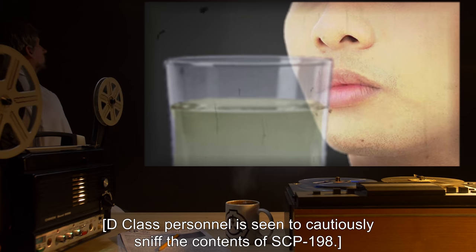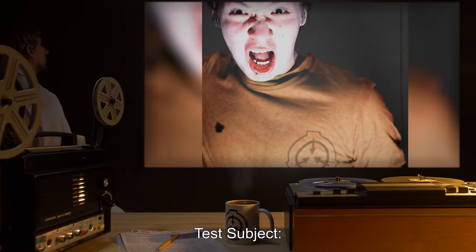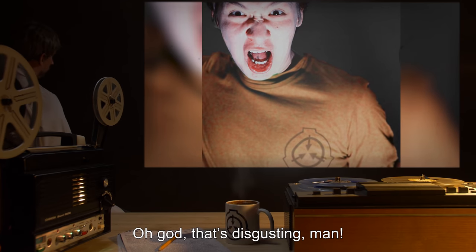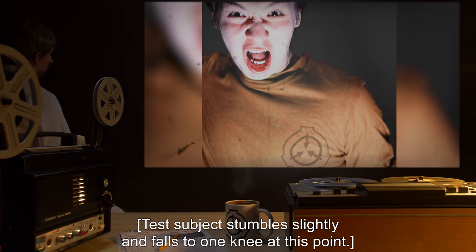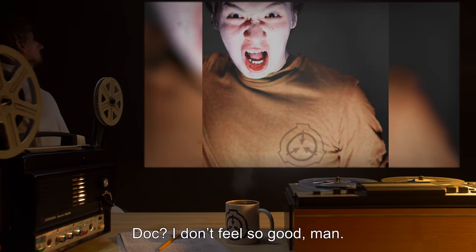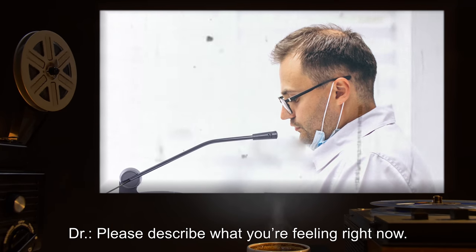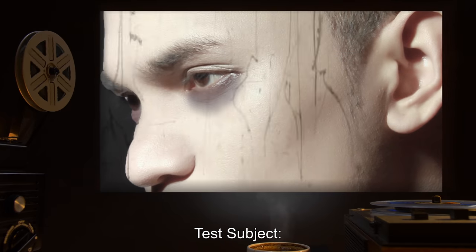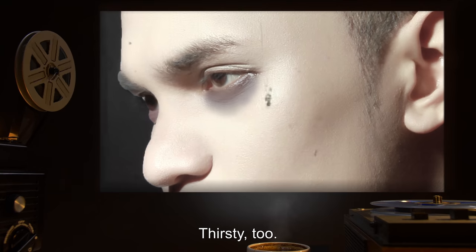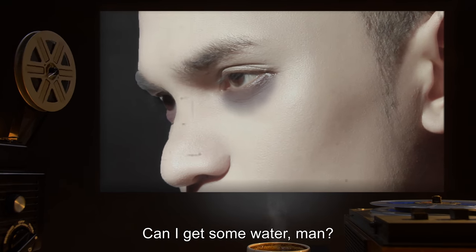D-class personnel is seen to cautiously sniff the contents of SCP-198. Test subject: Is that... oh god, that's disgusting, man. Test subject stumbles slightly and falls to one knee at this point. Doc, I don't feel so good, man. Doctor: Please describe what you're feeling right now. Test subject: I feel weak, tired, thirsty too. What's going on? Can I get some water, man?